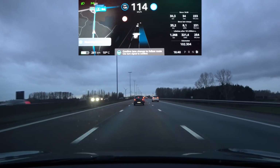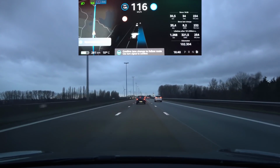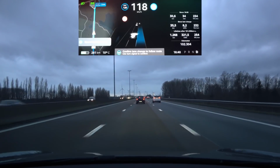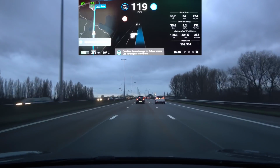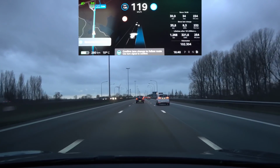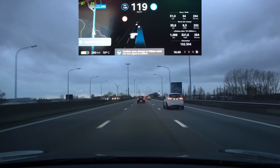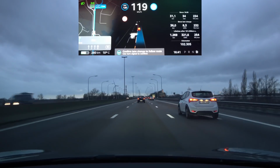Okay, so something that I also want to test is I need to take the exit here. What if I'm not in the right lane? The car will not be able to move me into the right lane because of regulations that state that the driver needs to initiate a maneuver. Last time I tried this, it was slowing down for the exit, even though I was not taking the exit. So basically I was slowing down in the middle of the highway. Let's see if that has changed somehow.